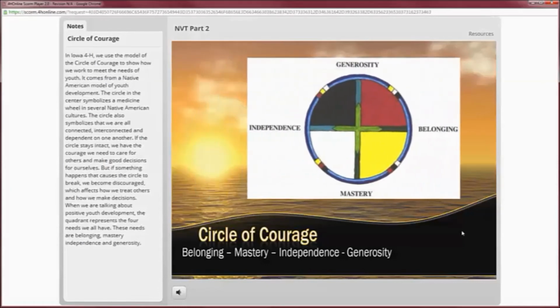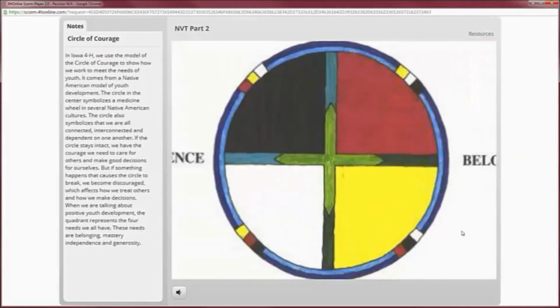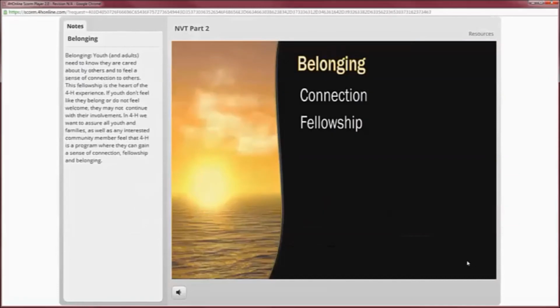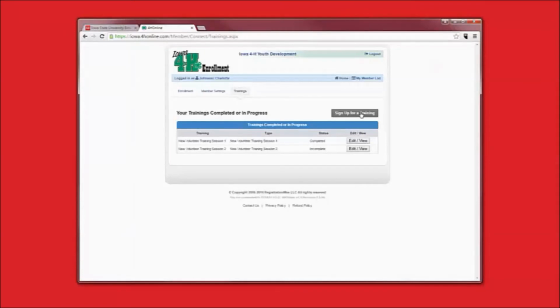Some of these slides will have interaction as in moving parts coming in and out. We'll see the zoom effect right now, where we kind of zoom in as we talk more about the circle of courage. We'll see zooming out. And again, the user will need to go ahead and click next to continue. So now Charlotte needs to go ahead and click next to advance, and she's going to continue learning about the circle of courage.